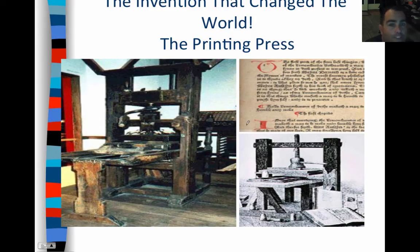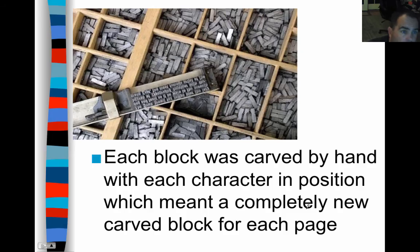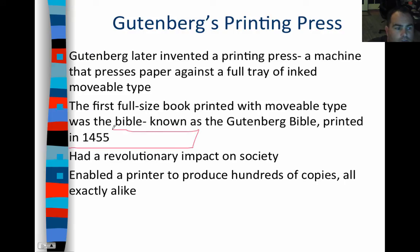And then the big thing that allows all this writing to spread is the printing press that happened in the Northern Renaissance by Johann Gutenberg. There's the old way. Process was too slow. Gutenberg invented movable type. There have been other people who thought about it. There are some theories that it had already happened in China. First book he reprints is the Bible.